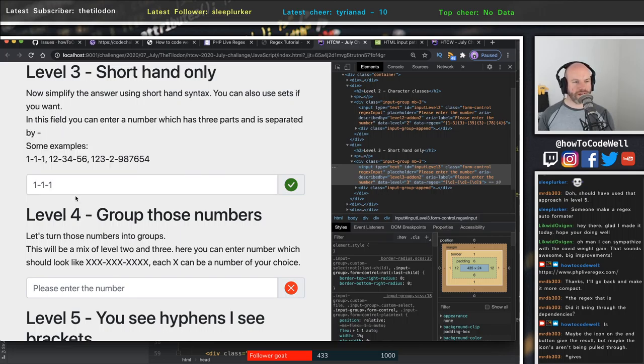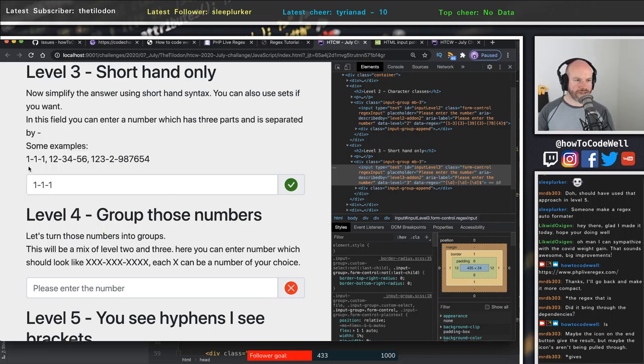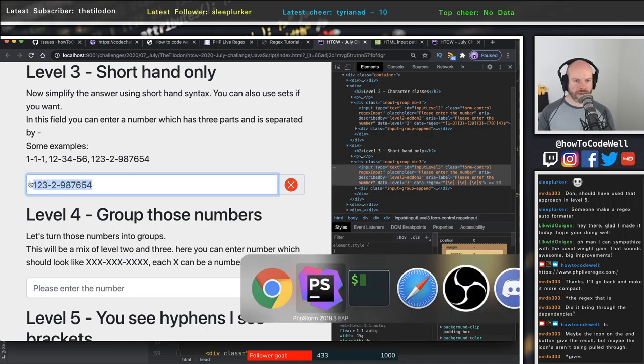I see what's going on here. Okay, so there's no set amount, and so this is only going to be looking for one number. So this means that probably won't work. Yeah, and this probably won't work either, because this is based on a single D.